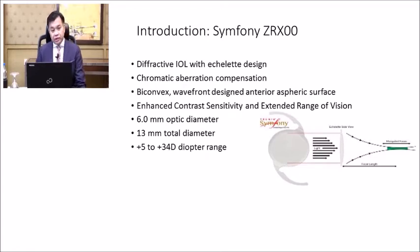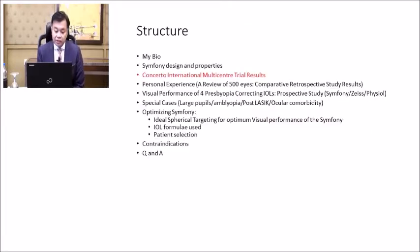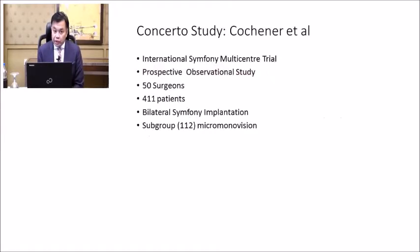So I was involved in the Concerto Study, which was published in the Journal of Cataract and Refractive Surgery. 50 surgeons worldwide were invited to participate. There were 411 patients, all of whom had bilateral Symphony IOL implantation. There was a subgroup of 112 patients who had micromonovision, where the non-dominant eye was targeted at -0.75.